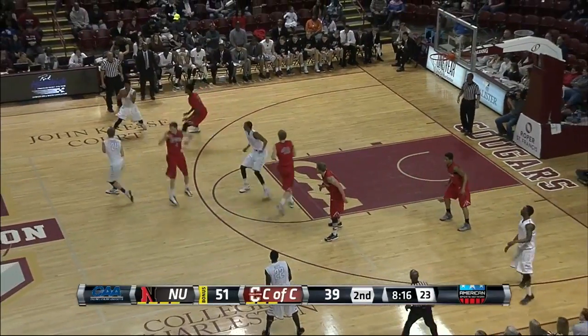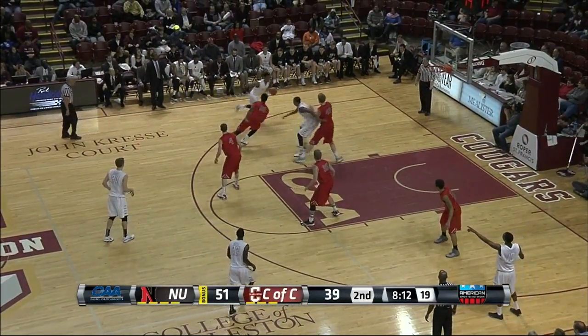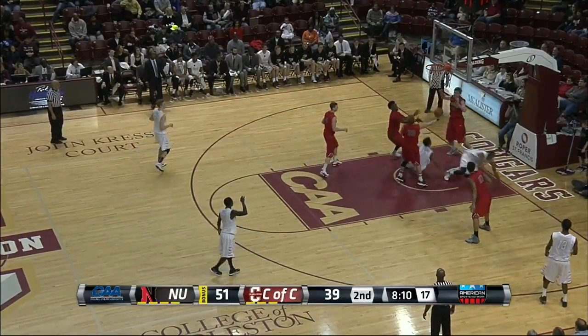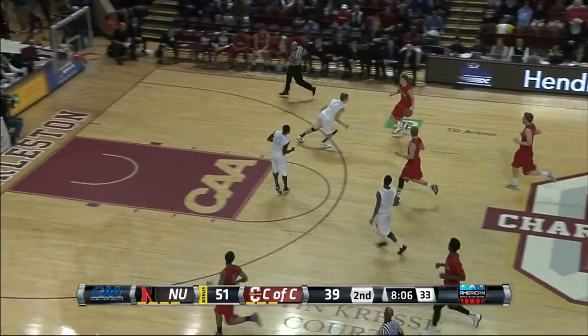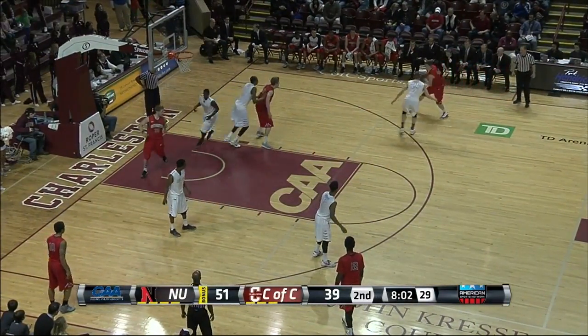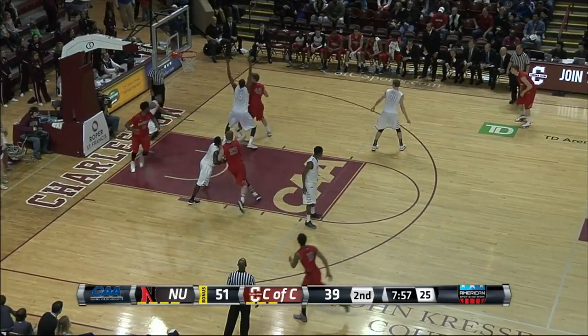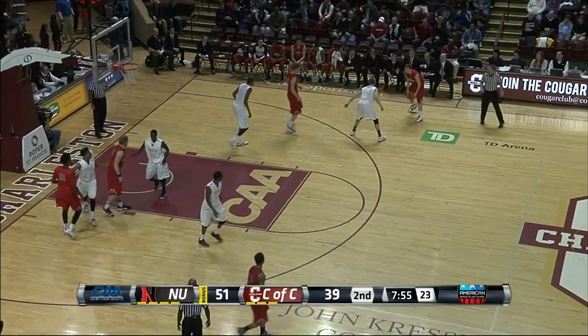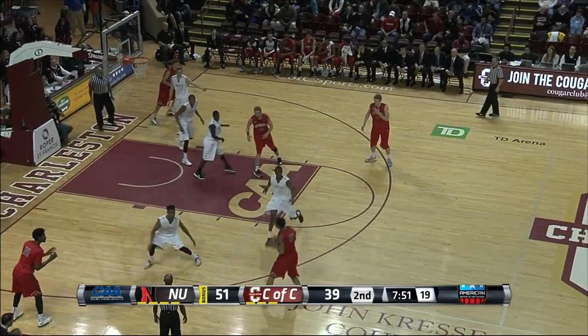See if the Cougars can get something going on the offensive end. They shot 55% in the first half, had the lead. Now stuck on 39 as we approach the 8-minute mark. Cameron Johnson drove it to the hole, hoping to get the contact. Didn't get the call. Nice job by Glenn Pierre Jr. on Etherton.